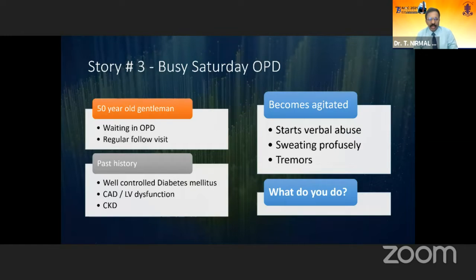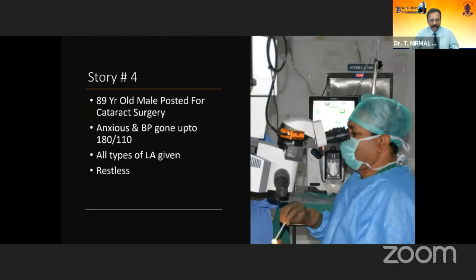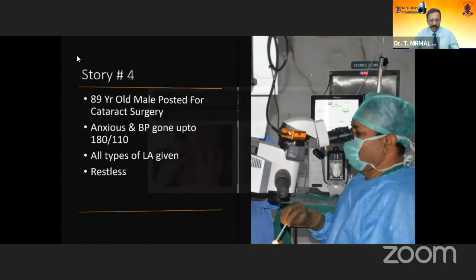The third story is on a 50-year-old gentleman waiting in OPD for a regular follow-up, a diabetic patient, who suddenly gets agitated, starts verbal abuse, starts sweating profusely and has tremors. So what do we do? And an 89-year-old male posted for cataract surgery, anxious. The BP has gone to 180/110, and in spite of all types of local anesthesia given, the patient is restless.